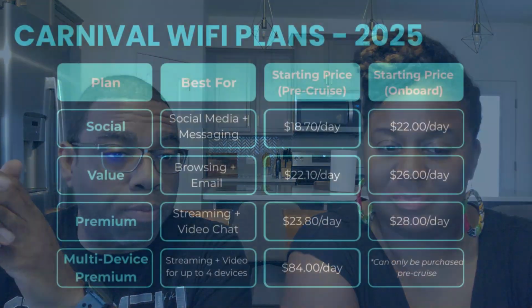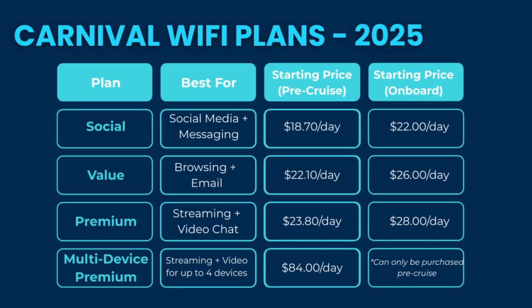So, Wi-Fi. We all need it. In the world we live in today, Wi-Fi is at times unavoidable. So how can you take advantage of that if needed while being on a Carnival ship? Carnival offers 3 primary plans to access the internet through Wi-Fi while on a Carnival ship. Number 1 is their super basic plan, which they call the social plan. This runs roughly about $19 a day, and that's the pre-cruise price.